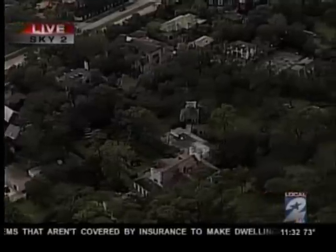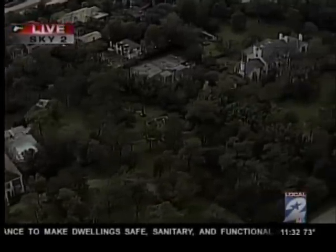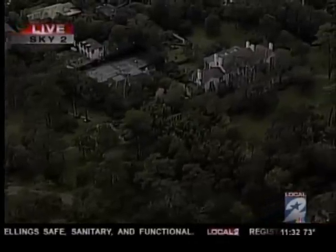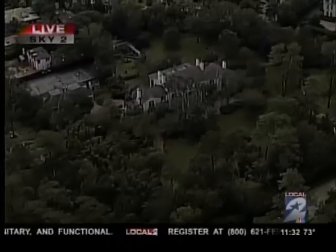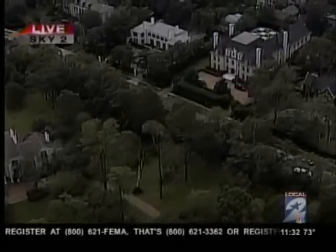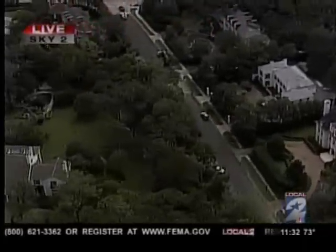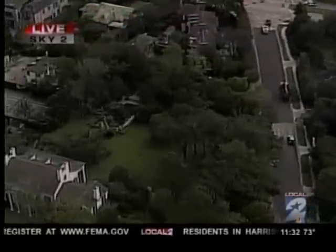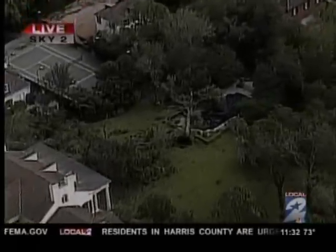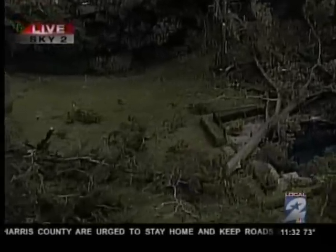Below us, this is Lazy Lane, which of course are the most expensive homes in River Oaks, which just about makes them the most expensive in our area, period, and a lot of trees down there. You can see some tree damage off to my left, Steve. It's a little heavier here in the River Oaks area, but it's pretty obvious. Lots of trees down. One right there in the back of a swimming pool.